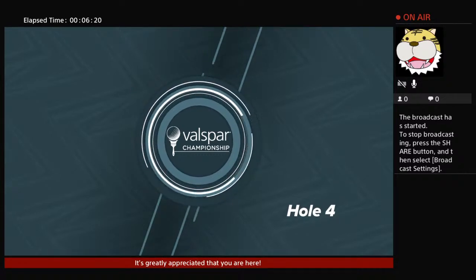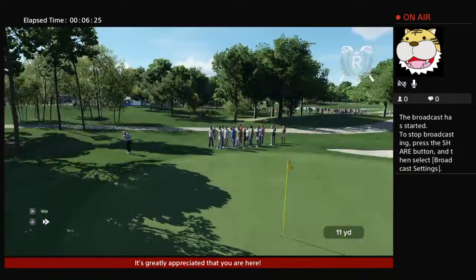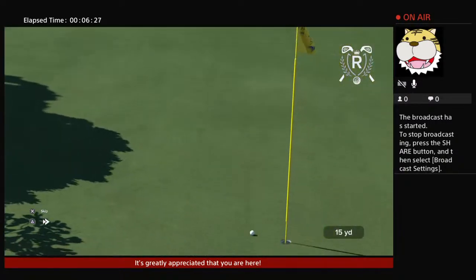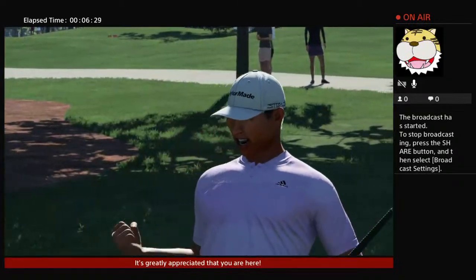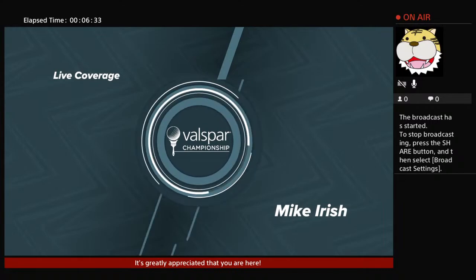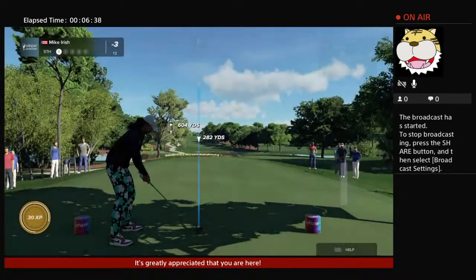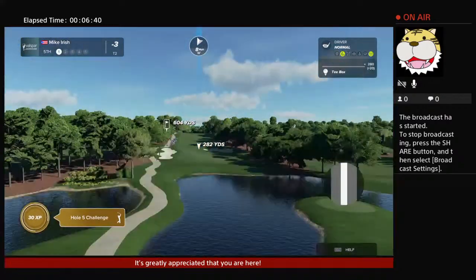Now over to Colin Morikawa. Yeah, he needs to press on that gas pedal. He's 2 strokes back from his rival. Well, that'll play, and that will move him up the leaderboard as well. Let's take a look at the leaderboard. The leader now has a 1-stroke advantage, stretching out over 600 yards.